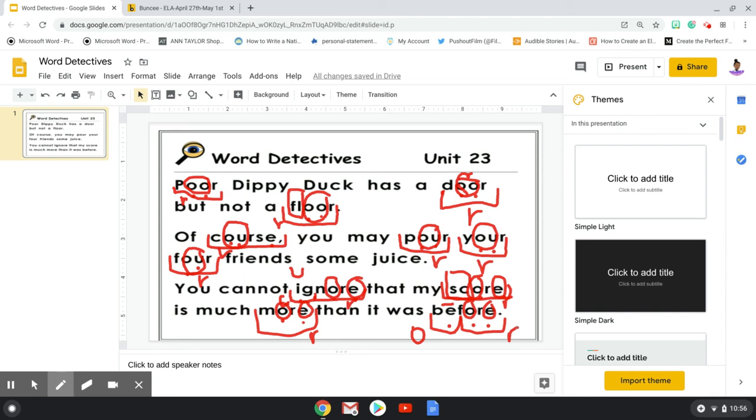So let's read all of our words that have the or sound. We've got pour, door, floor, course, pour, your, for, ignore, score, more, before.